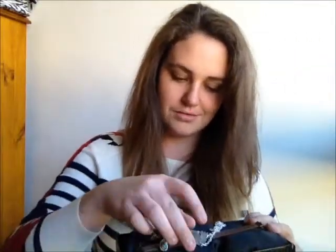So I've already gone ahead and actually opened the box, and as you can see, got a couple of pieces in here. I've actually got 3. So the first thing is this little necklace here. So it is 3 crystals on a nice silver chain.